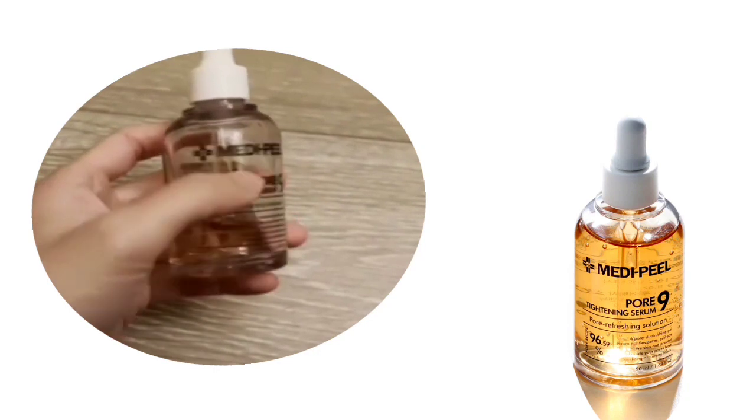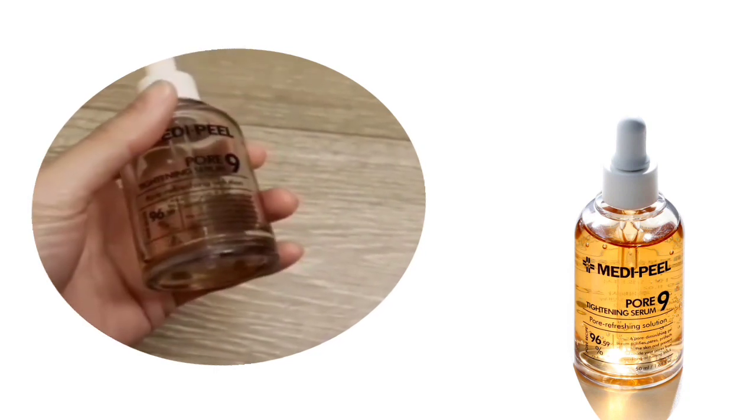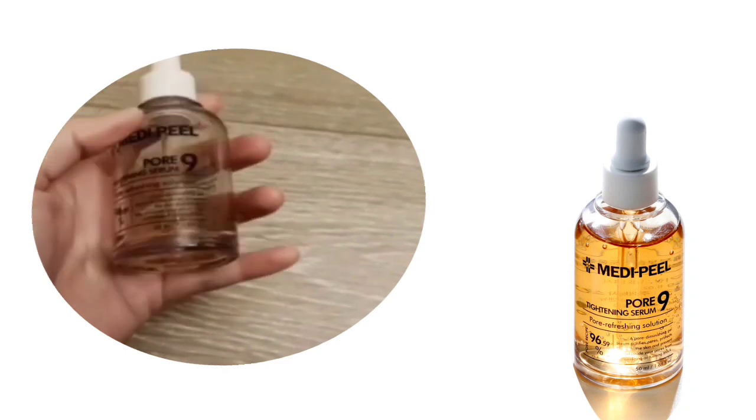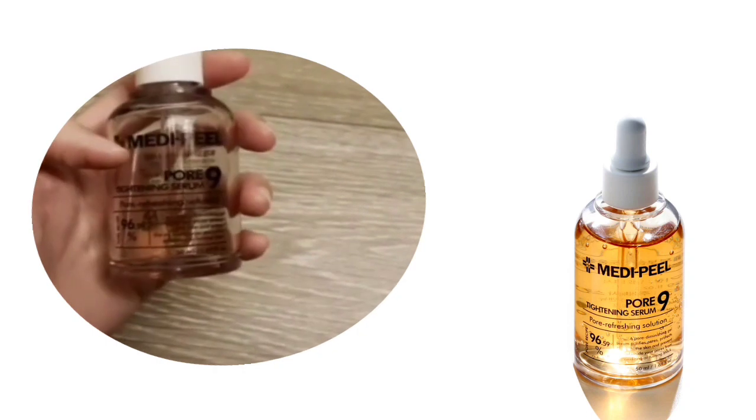Now I am going to tell you the way of applying this serum. After using the toner, apply an appropriate amount of this serum on your face. Gently tap the serum onto your skin to absorb it.